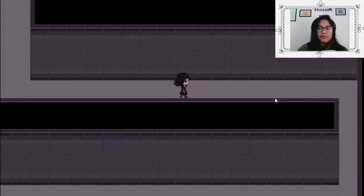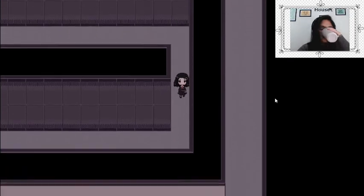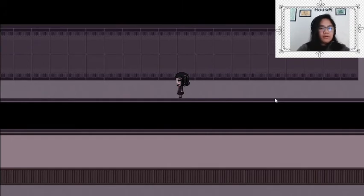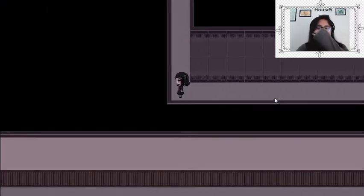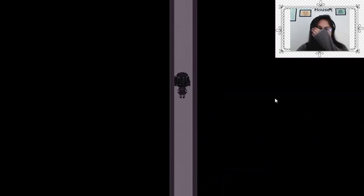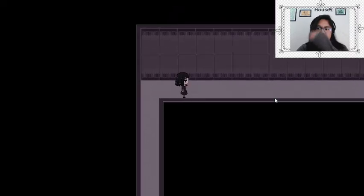Bro. The corridor is getting narrower. I'm scared. Hold on, something happened. What is she doing? I'm scared. I'm scared. I'm so scared. It's getting narrower. Oh my god, there's no escape now. Okay.